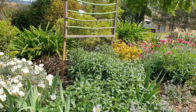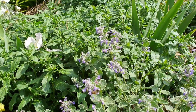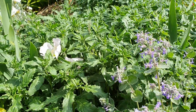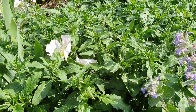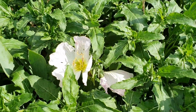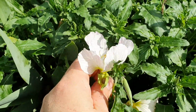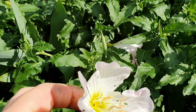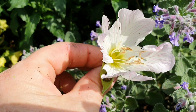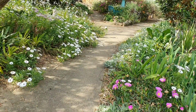Another thing that I quite like about this area is this combination of plants. So this is catmint, and beside the catmint I planted some evening primrose, and you can see there's one in flower. It's a very soft pink flower, and I can see lots of flower buds on this as well. And if I just take this one off so you can see, if you put this up against the catmint, you can see that the colour combination there is just stunning. They really complement each other.